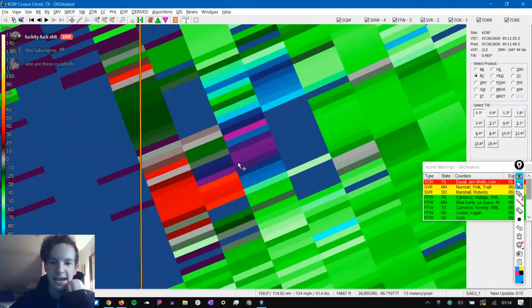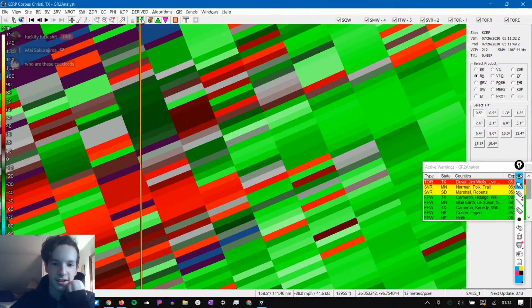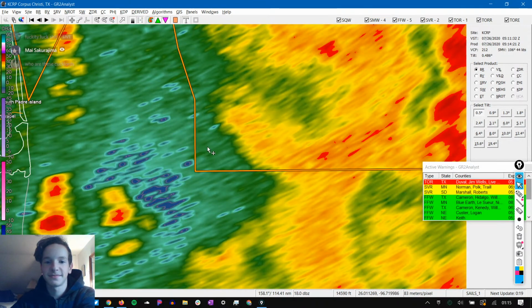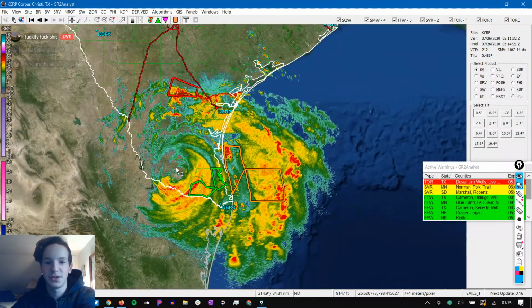Chat, welcome to de-aliasing city. 143. Nate, remember the moment on stream with the Ashby EF4 where I just went 133? I thought that was range folding. Literally dead.